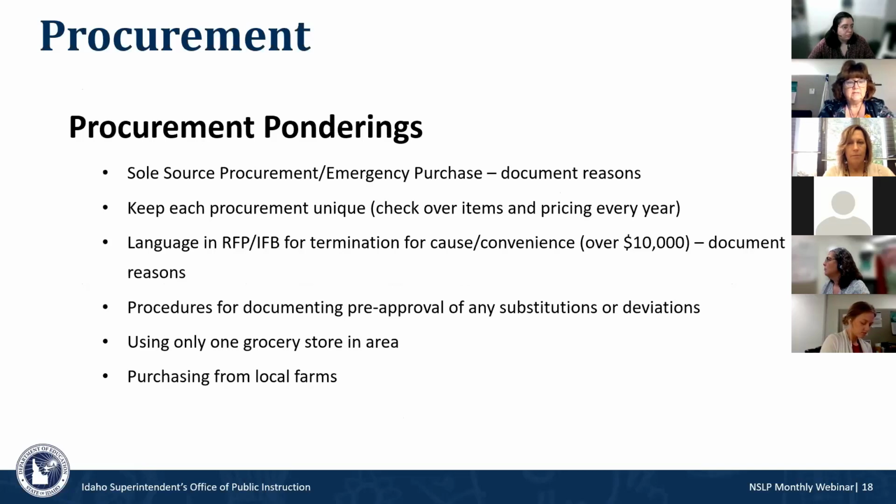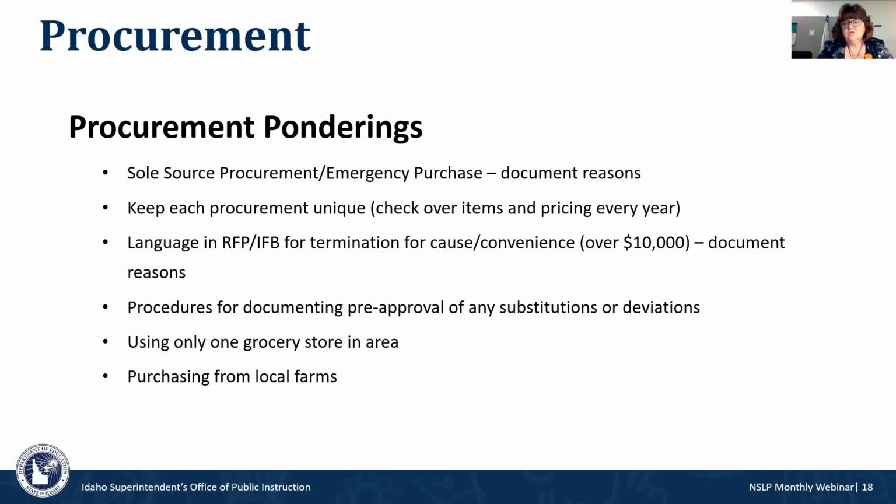So, procurement ponderings. Sole source procurement and emergency purchase. I know that's a very relevant topic right now. Just please be mindful. You need to at least go out and attempt to procure. If you can only get two or three bids out there and two come back and say, can't do it, please just document your reasons. You need to document why you only are able to go with that one vendor. And please remember to be flexible with your vendors. They are having problems as well. There's driver shortages, there's labor shortages, there's issues trying to get food. So just remember to be flexible. I did see in one area I was looking that a delivery time was listed as 6 a.m. to 8 a.m. That's kind of unrealistic, really, if a driver can't get there. So you'll want to try to be flexible and work with your vendors.